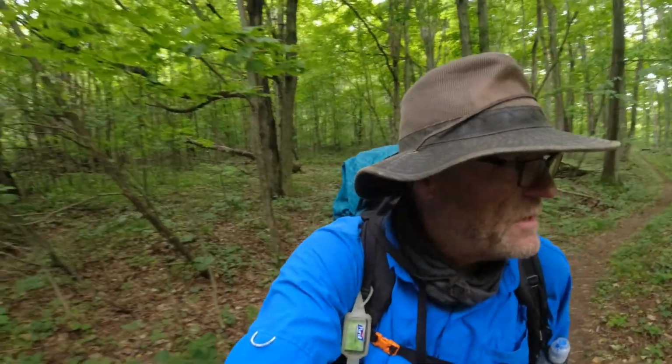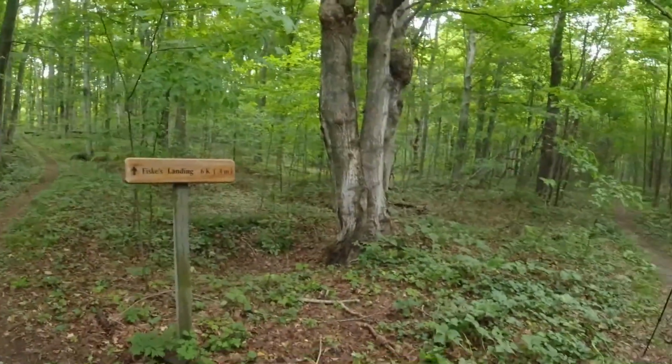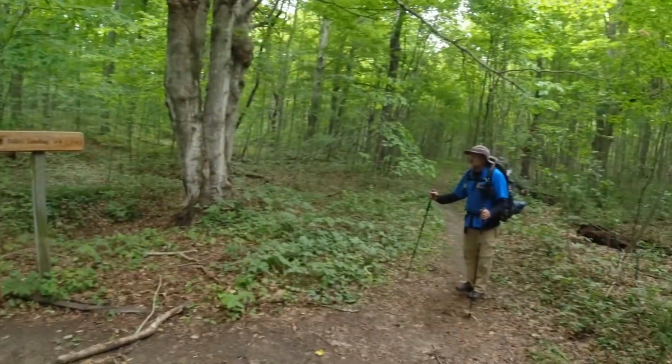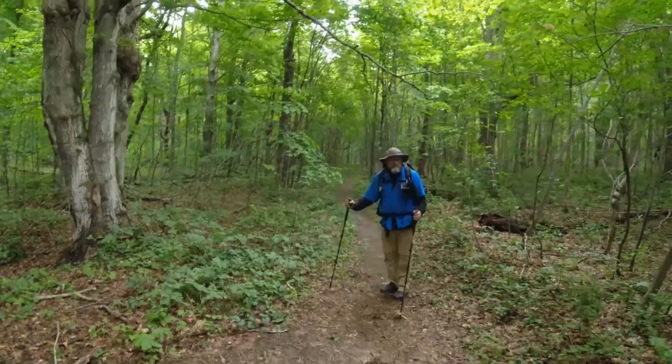Guys, we've made it back to the Junction. So we just came from up there, which was Fisk's Landing, and we're going to head up there, which is north toward the Pole Bridge.